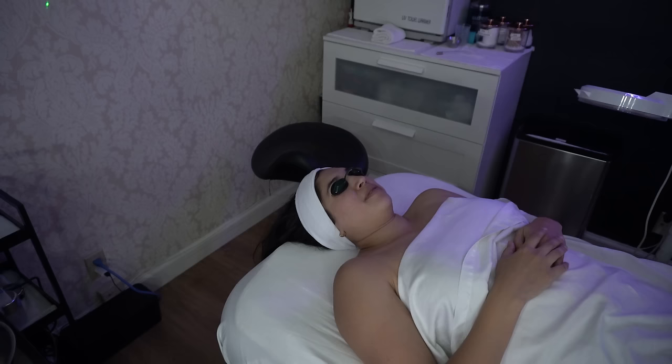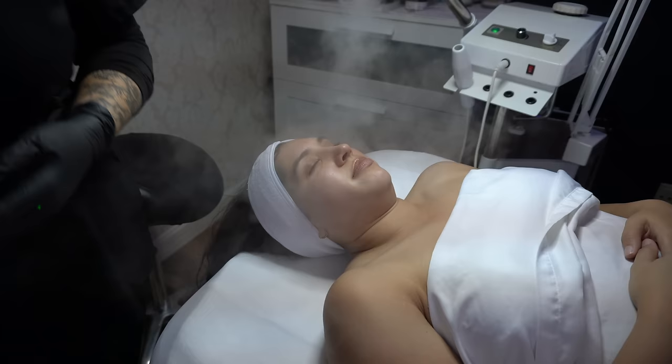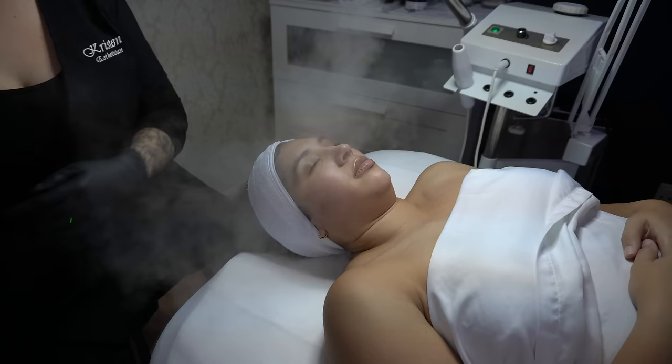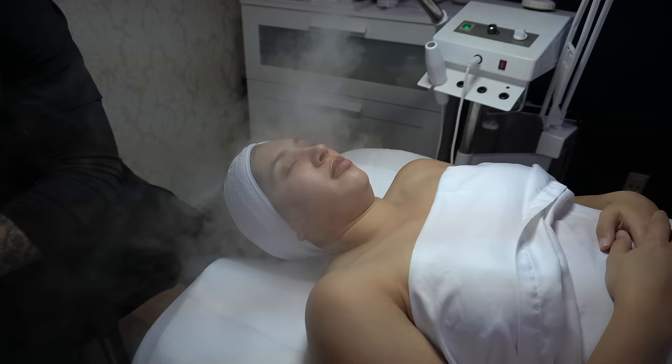The Stonecrop Gel Wash from Eminence Organic Skincare is one of their best sellers and award-winning. It's also vegan, nut-free, and gluten-free. It is perfect for those with even the most sensitive skin, which is why I like to use it on first-time clients. It has botanical extracts and stonecrop, which is a very healing plant, which helps to brighten, hydrate, and heal the skin.